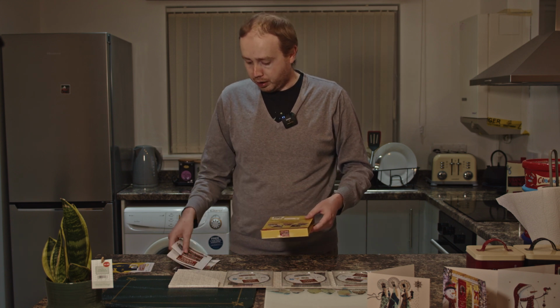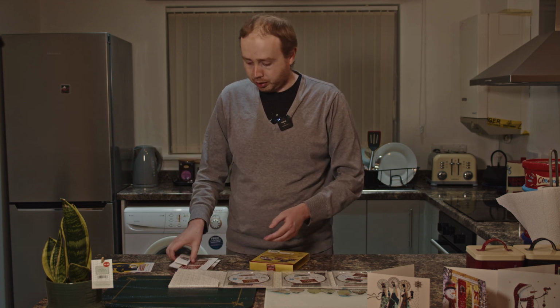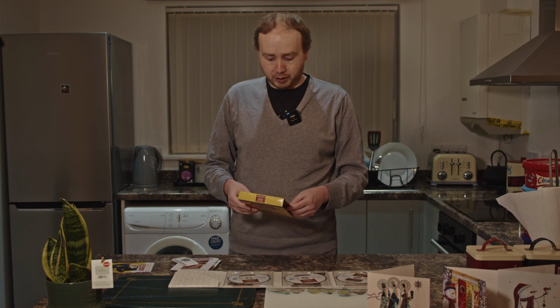Yeah, and they've gone to a great effort, including little booklets. The things you don't get with streaming services these days, these nice little touches. You know, it's such a joy to open. As I said, as a Christmas present, it was a joy to open.